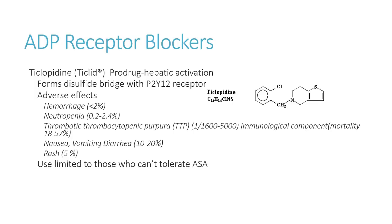So we were covering our antiplatelet agents, right? What are some antiplatelet agents we covered? Aspirin, probably the main one we covered already. So how does aspirin work? It blocks COX-1 and COX-2. Yes, thank you. How does it do that?